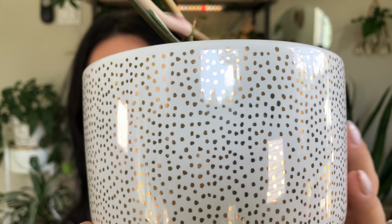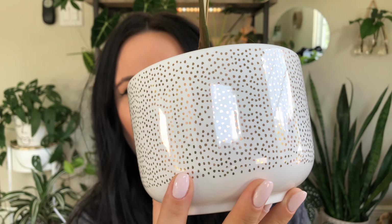So the next thing that I got at At Home was a planter that I don't think was actually a planter. I think it's actually a bowl. But I saw it and I was like, I have to get that because it's super cute, it's super pretty. I don't know if you guys can actually see, if I back up or anything, but it's gold polka dots. It's so cute.